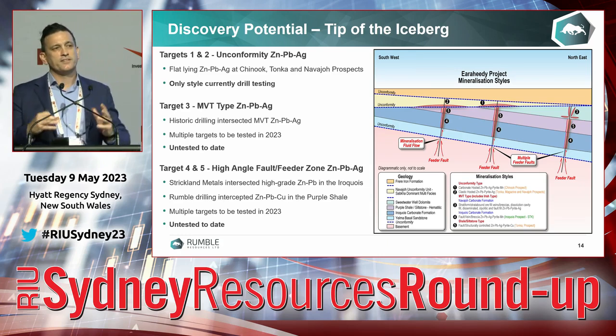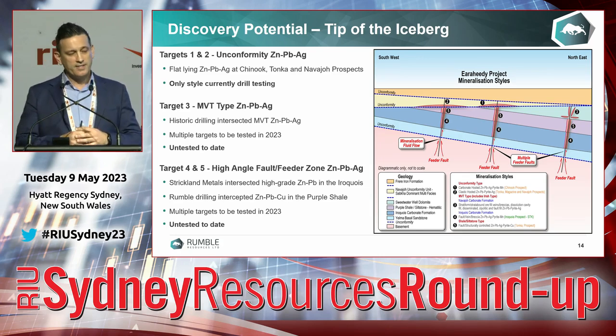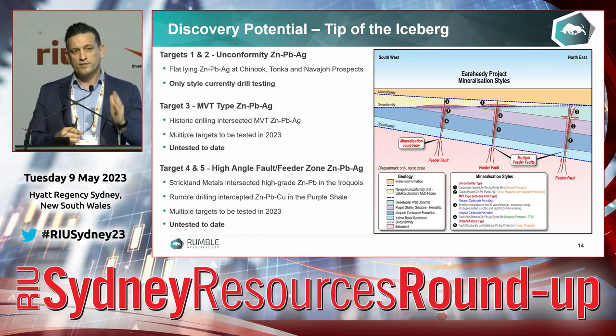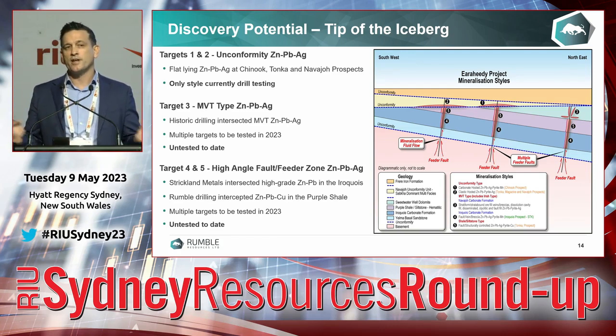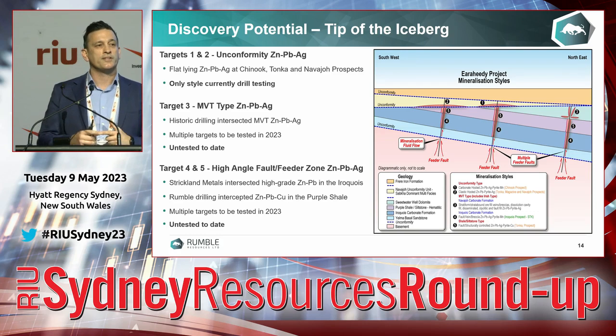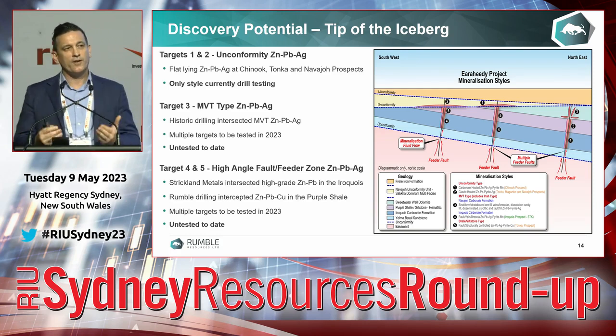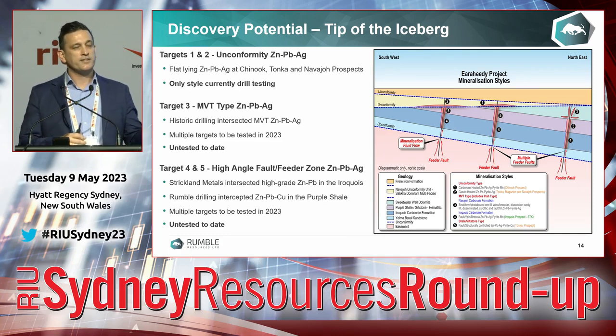Obviously, the focus for us is to find those feeders, and we think we're getting a better understanding, and I'll touch on that later. But what's exciting is target 4, which is 2 layers below, a group called Strickland drilled into that structure and hit high-grade mineralisation. So whilst we've got 45 k's of the unconformity, we've also got that high-grade underground scenario too, which has already been tested by another group called Strickland. So it's very exciting.